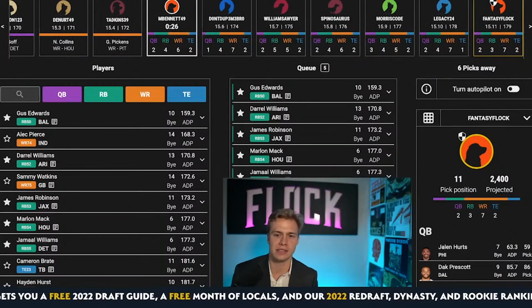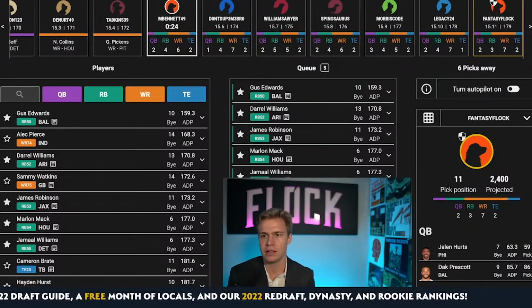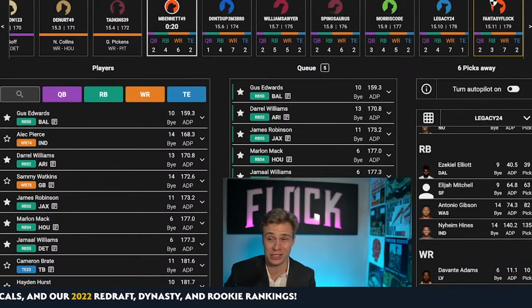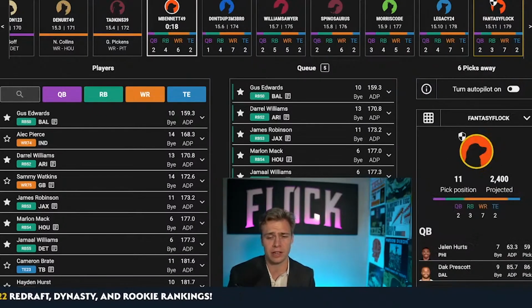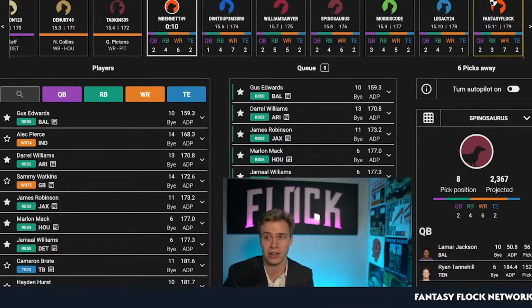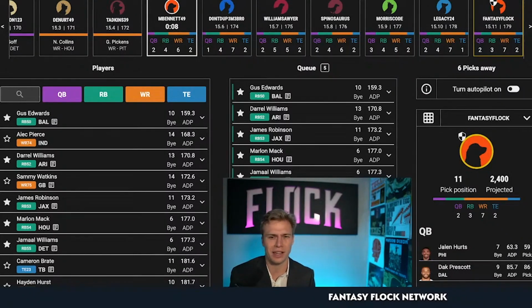You can easily see some more wide receivers or tight ends off. The team right before us only has 1 tight end. Legacy's tight end is going to be Tyler Higbee. So if I were them, I'd be slamming another tight end relatively soon. Now, I mean, I think this is also the team that reached on. No, the Tannehill team. Where's that? Okay, Spinosaurus is going to say maybe they reach on an Austin Hooper, but never mind.